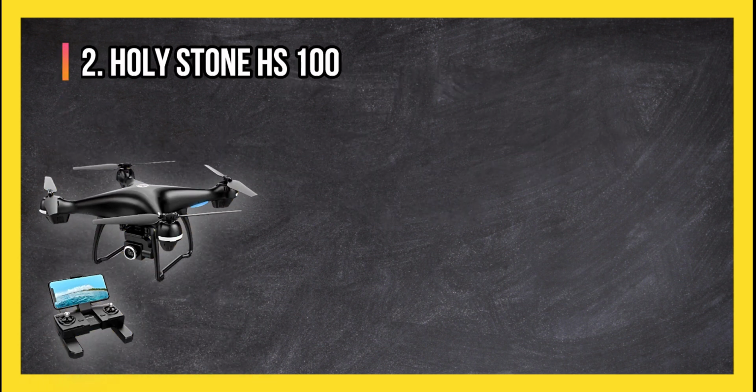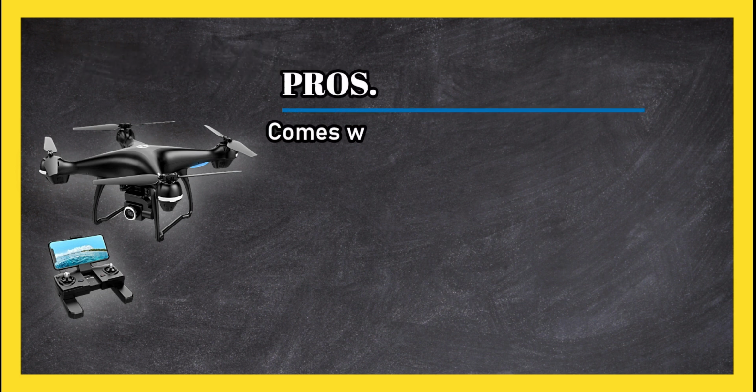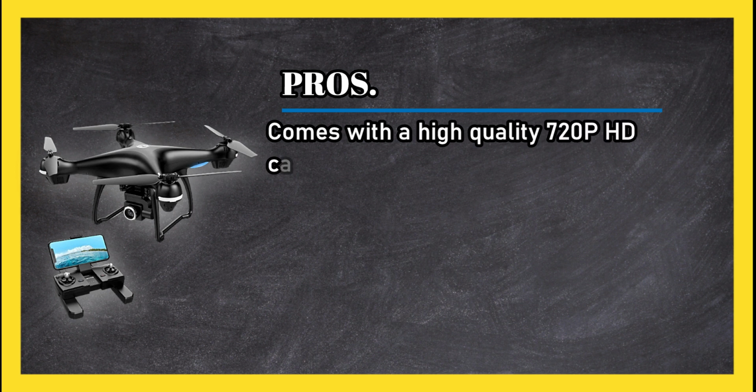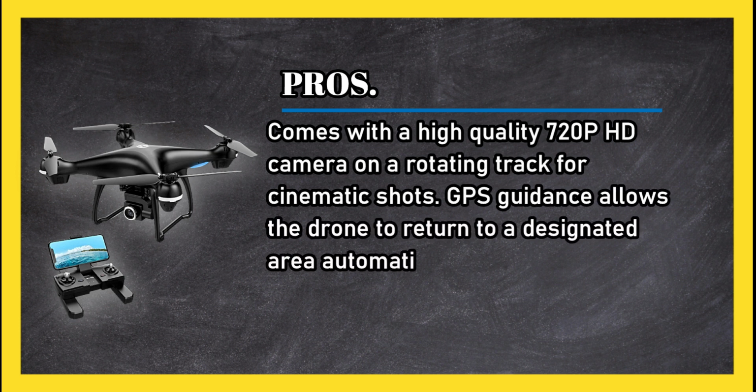At number 2. Holystone HS100. Pros: comes with a high-quality 720p HD camera on a rotating track for cinematic shots. GPS guidance allows the drone to return to a designated area automatically.